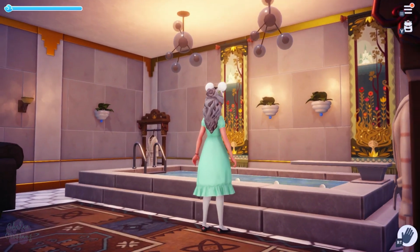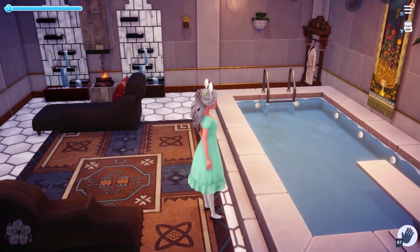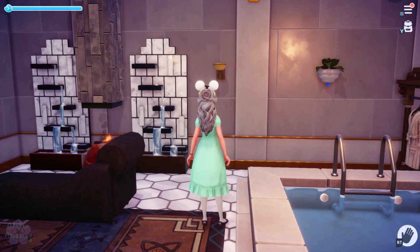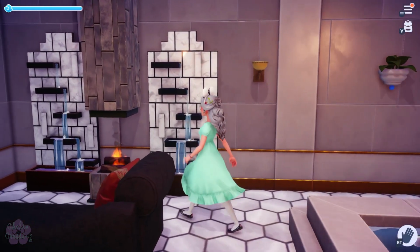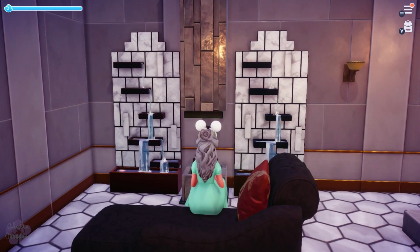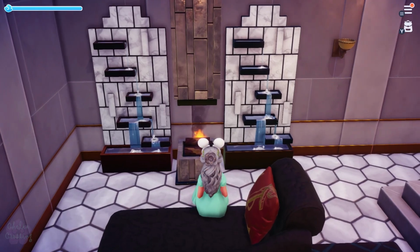But yeah, the pool was perfect. The pool actually fit perfectly. And then if we walk over here, I have another chaise lounge and some more of those little water fountains right here in front of the little fireplace. Nice and cozy. It's kind of like your own little zen area.